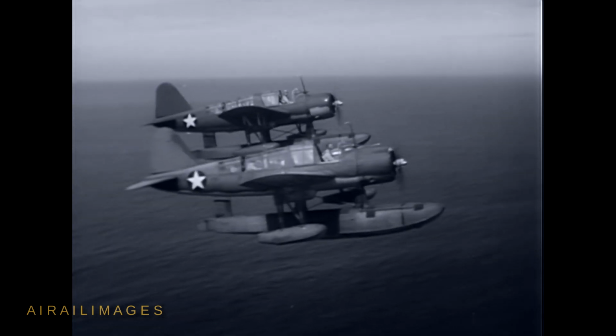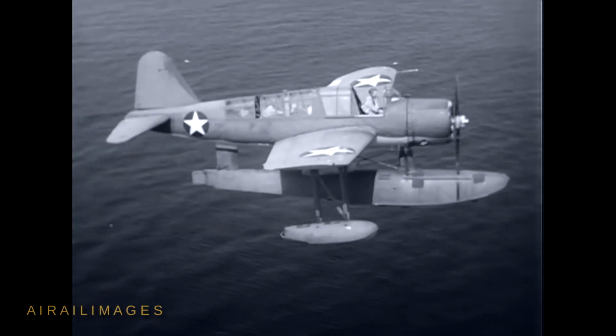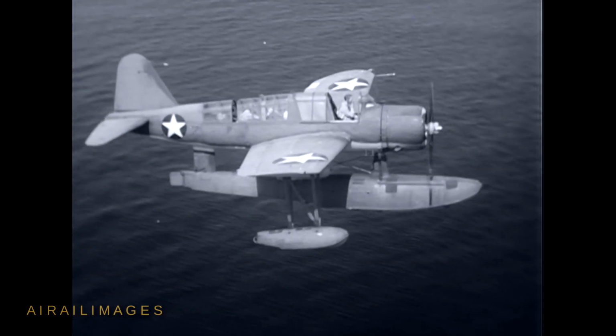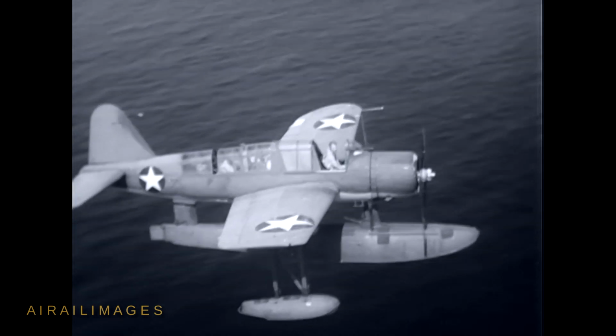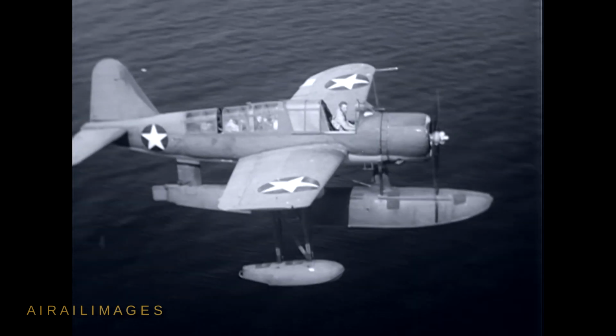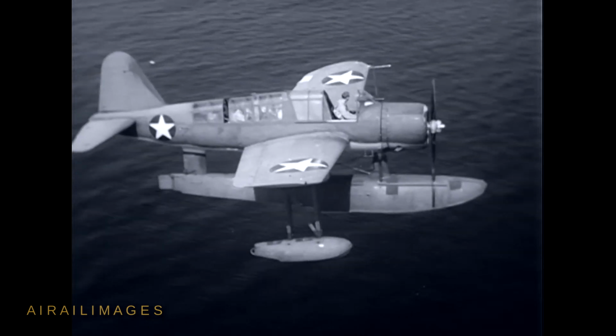The Vought OS2U Kingfisher was a versatile scout aircraft that sometimes performed search and rescue duties. It cruised at 119 miles an hour at 5,000 feet and had a service ceiling of 13,000 feet. More than 1,500 Kingfishers were built, including some by the Naval Aircraft Factory.